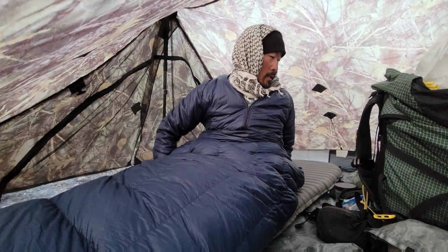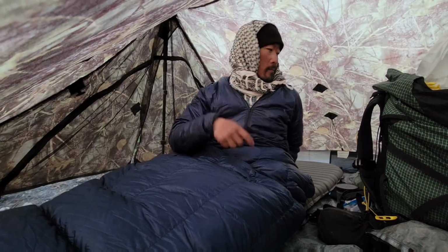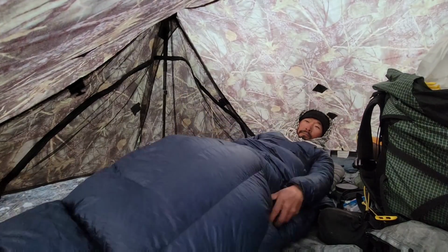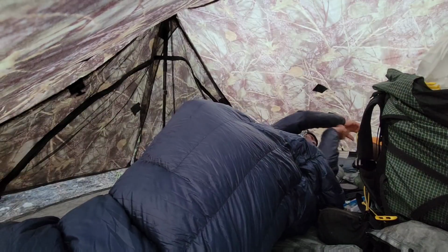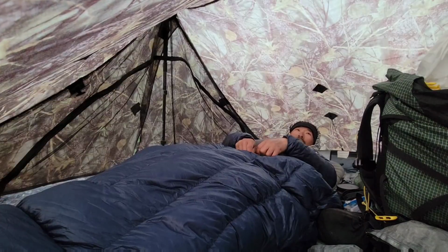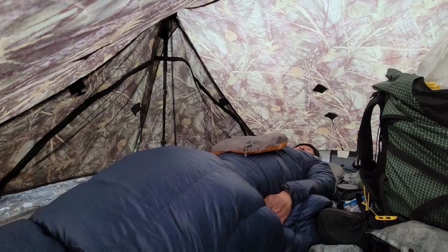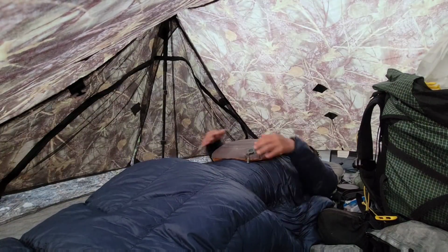All right. Next thing I do is actually, once everything's kind of sorted away, I gotta get the air out of the sleeping pad just because that goes in the bottom. And what I like to do is, I've shown you before, just lay down on it. That way you get the most pushing down. You gotta like wipe yourself. Try to get all the air out.